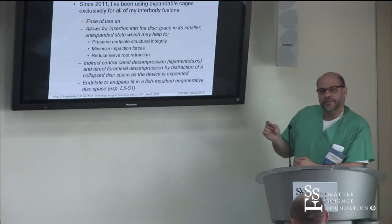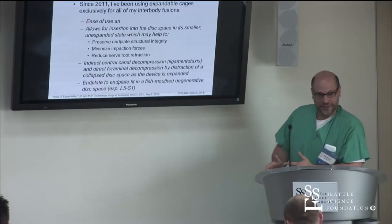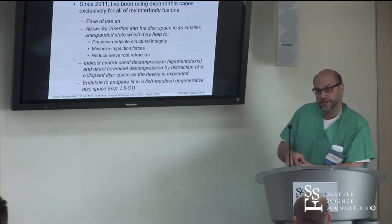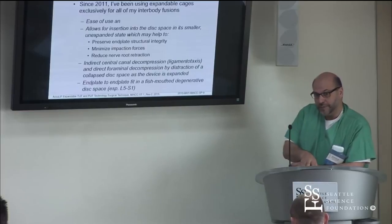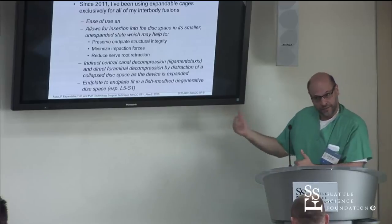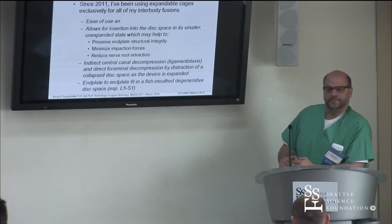And so if you have a powerful enough cage that won't bust into the end plates, you can accomplish that, right? And I think there's some room there for improvement compared to the Globus cage. I don't think it's powerful enough to do that, but I think Aculif, which we're going to talk about, is powerful enough to do that. What else?